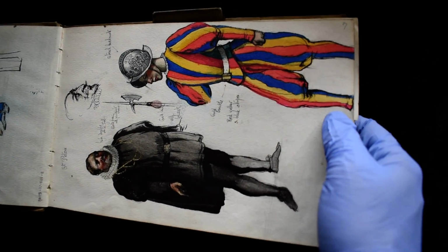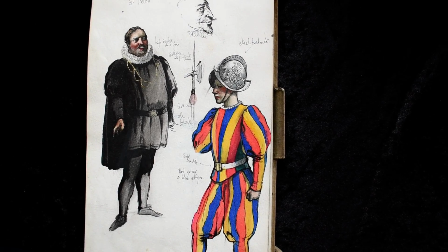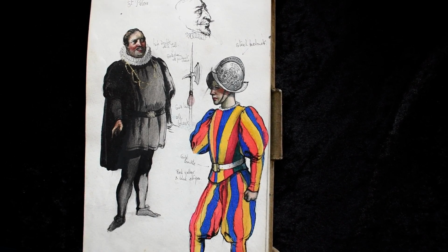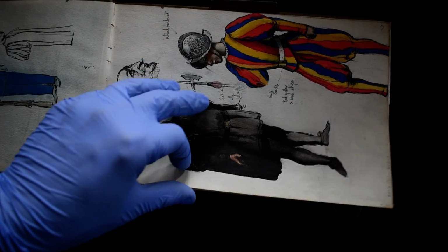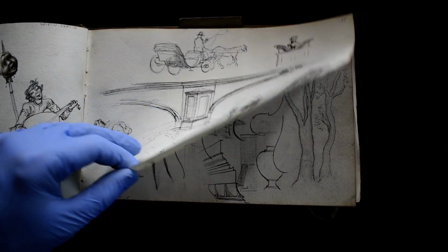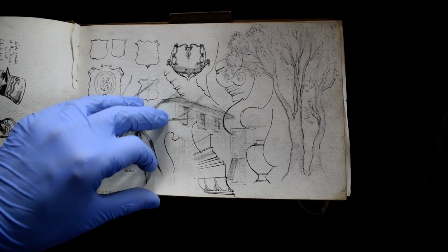Turn it back the other way. Didn't always do things the same way round. Some soldiers, probably from the Vatican in Rome. And then let's just go through. I mean, it's just packed full of random drawings. Lovely drawing of a spider there.